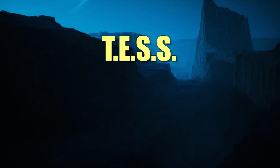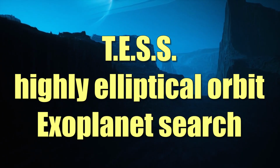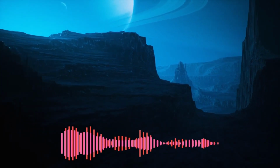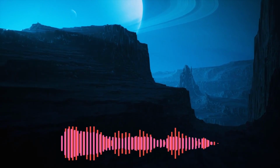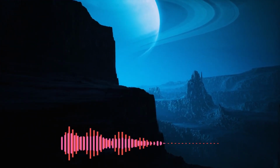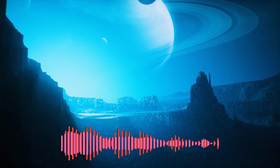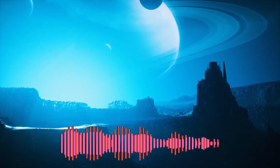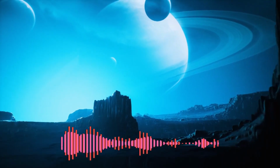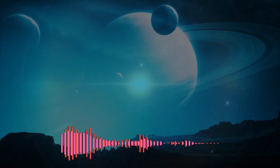TESS, the Transiting Exoplanet Survey Satellite, is a space telescope launched by NASA in 2018. It's another one in a highly elliptical orbit and is designed to search for exoplanets using the transit method, which involves detecting the small dips in the brightness of a star as an exoplanet passes in front of it. TESS has discovered numerous exoplanets, including a wide variety of planet sizes and compositions. Its mission is to find small, rocky planets in the habitable zone of their parent stars, where conditions may be right for liquid water to exist.